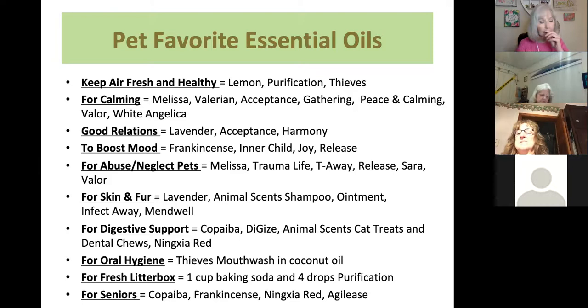For calming, my favorites are Melissa, which is for highly sensitive people and pets, pets that are really reactive. Valerian is ultra calming. If you need your pet to calm their butt down, Valerian. I also like acceptance because it allows pets to just accept what is happening. A new pet in the house, a new baby in the house, a child moved away to college, somebody moved out of the house, you're moving to a new house and they're just pushing back. Acceptance is great.